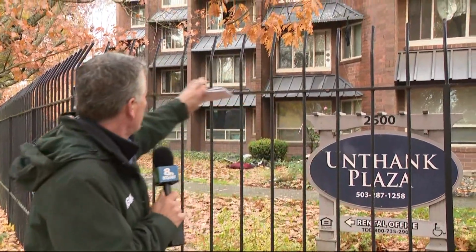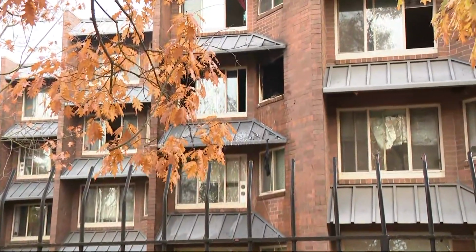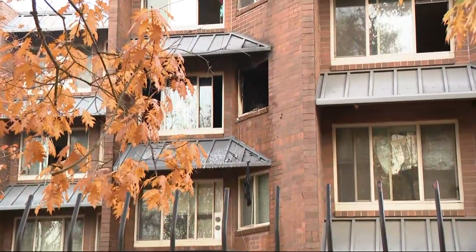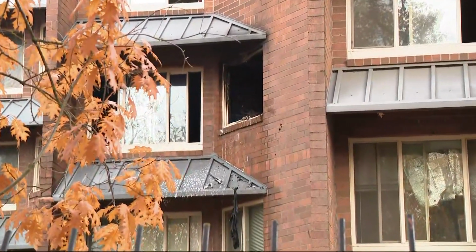Well, Brenda, obviously a very scary situation for residents here at the Unthank Plaza apartments. But the good news we want to share right off the top is that there are no injuries to the residents or firefighters, although firefighters did check out at least one resident for smoke inhalation. Apparently, they are okay. We're going to zoom up and show you what we believe is the epicenter where this fire started up there at that window at the third floor of that apartment there. It's really gutted out, and they're working up there still right now, just mopping up at this point.